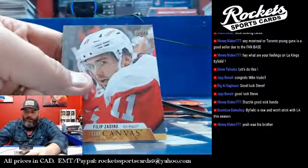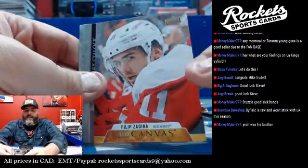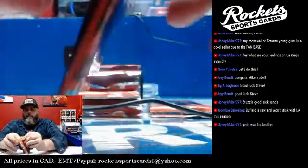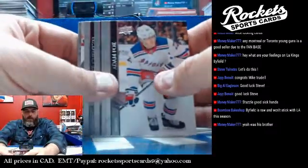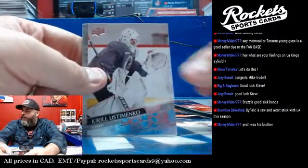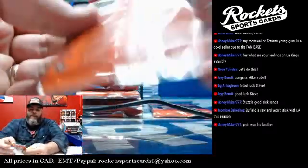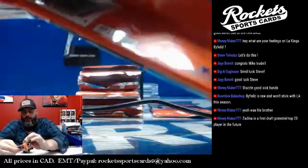What do we got here? Philip Zadina, nice card. I don't think Zadina had a base card, so he is in the canvas set, though. One of the big rookies from last year. Yastremski. We saw him quite a bit earlier on. Yes. Because I remember the gray jersey for Philadelphia. I remember saying that him being behind Carter Hart might not be the best thing for him. Two good young goalies there. Or Carter Hart anyways, being very young.